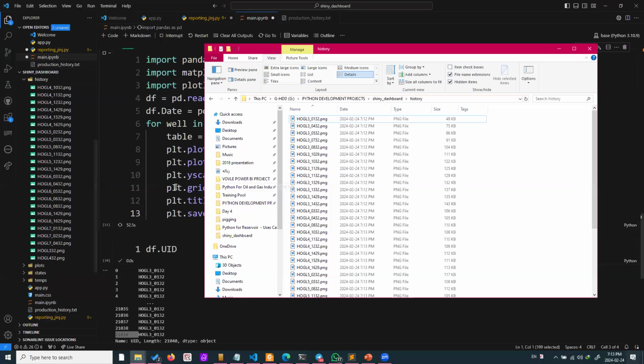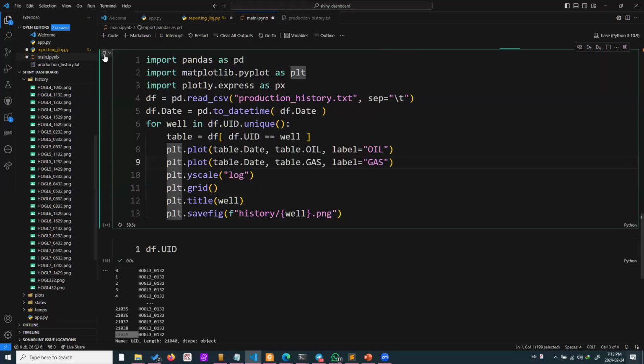If you don't want this code to continue spitting out files, you can just press on this stop button. Once you press on this stop button, this will stop the Python execution. Okay, so let me just show you one thing you can do.